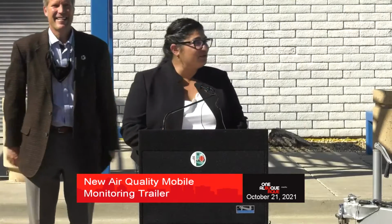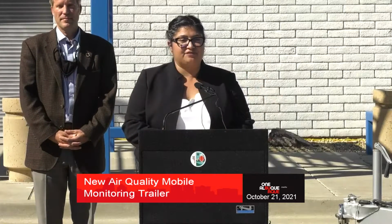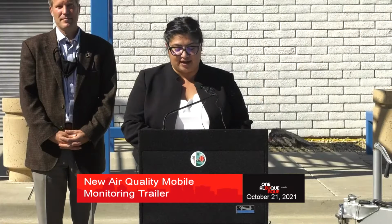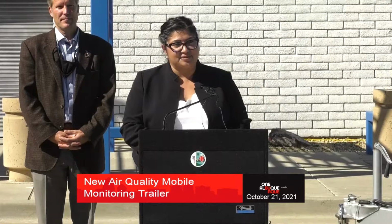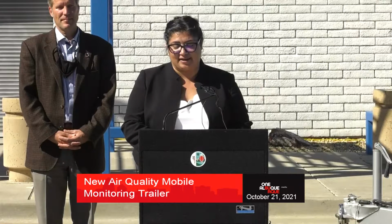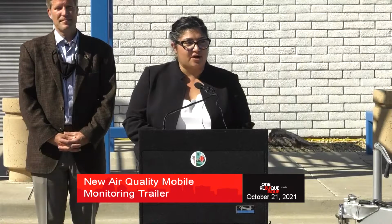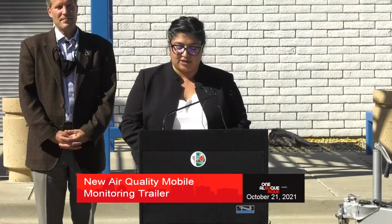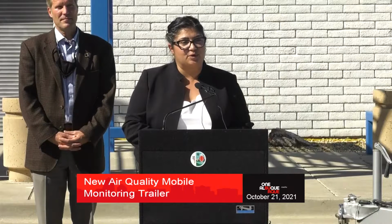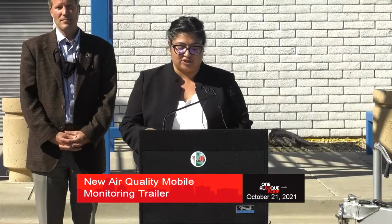So the equipment will not only measure the criteria pollutants, but also pollution from diesel exhaust and wood burning, as well as 75 hazardous air pollutants, or HAPs, which are also volatile organic compounds, or VOCs. So this trailer can be parked in different neighborhoods to collect air quality data so that we can better understand the specific exposures in these neighborhoods where we know environmental justice is a concern.